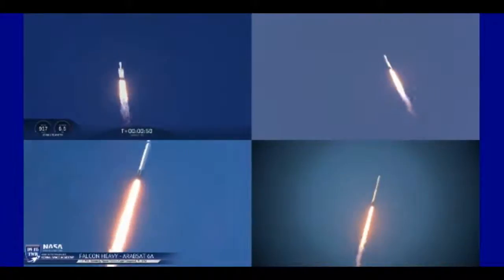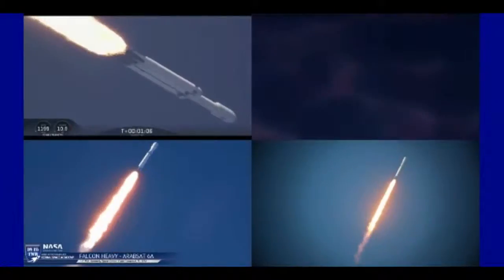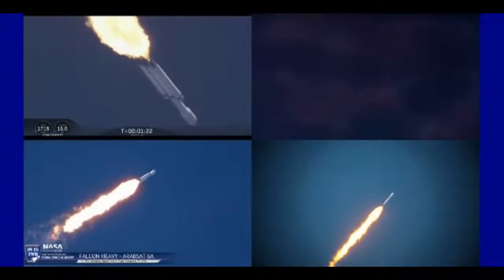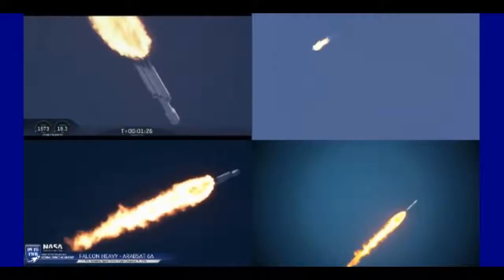Power and telemetry are nominal. We're hearing reports. Power and telemetry are nominal. Vehicle is supersonic. You may have heard the call out on Net 1. Side boosters are throttling back up on power as we're through the period of maximum dynamic pressure. Trajectory looking good. You can hear the applause behind me as we've gotten past maximum dynamic pressure.